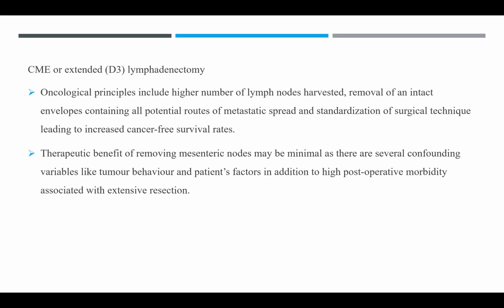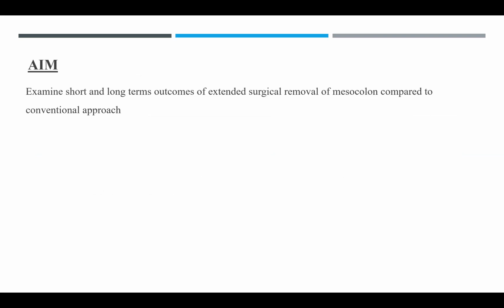The oncological principles behind D3 lymphadenectomy include a higher number of lymph nodes harvested, removal of an intact envelope containing all potential routes of metastatic spread, and standardization of surgical technique, which leads to increased cancer-free survival rates. But the therapeutic benefit of removing the mesenteric nodes may be minimal, as there are several confounding factors such as tumor behavior and patient factors, in addition to the high post-operative morbidity associated with extensive resection. The aim of this study was to examine the short and long-term outcomes of extended surgical removal of mesocolon compared to the conventional approach.